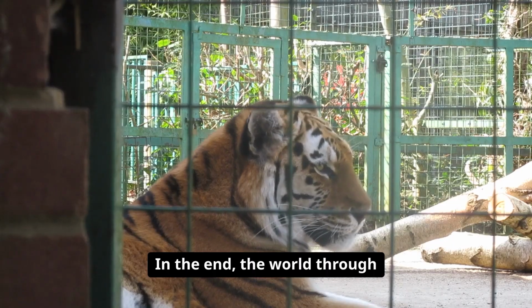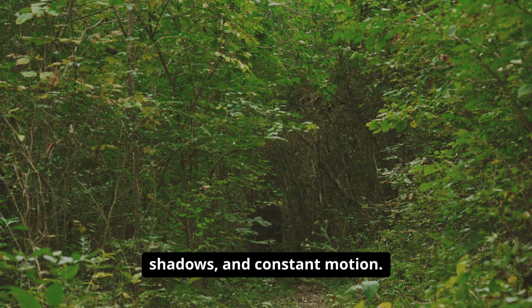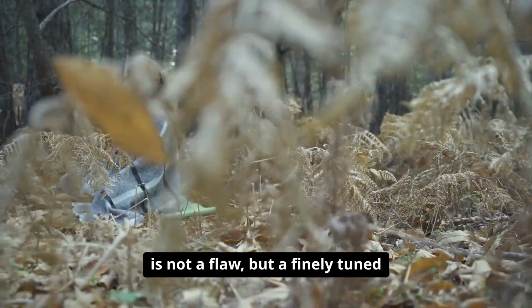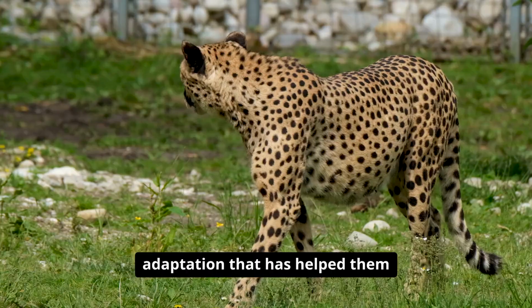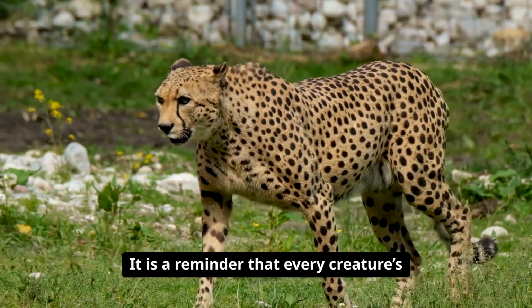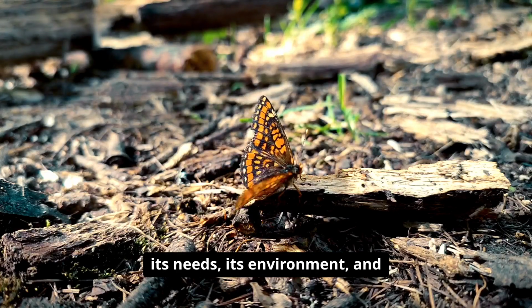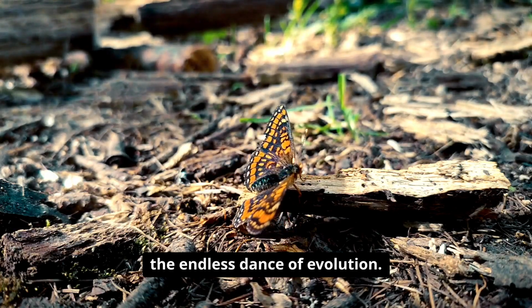In the end, the world through a tiger's eyes is a place of subtle contrasts, shifting shadows, and constant motion. Their partial colorblindness is not a flaw, but a finely tuned adaptation that has helped them thrive for thousands of years. It is a reminder that every creature's perception is shaped by its needs, its environment, and the endless dance of evolution.